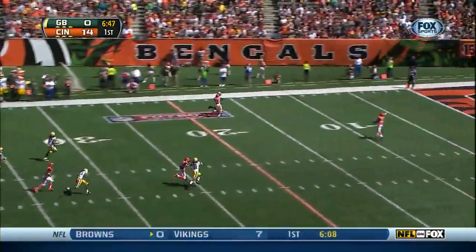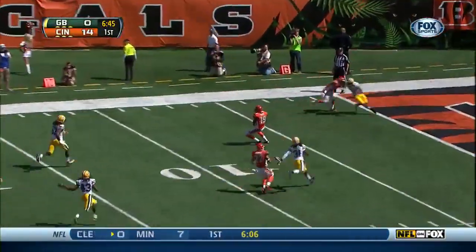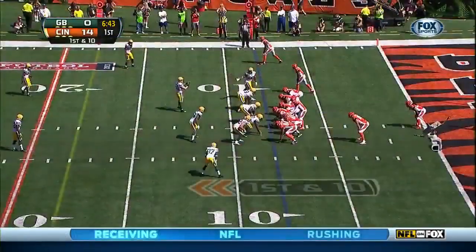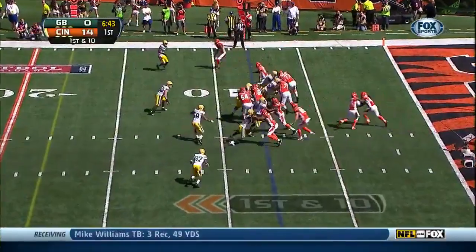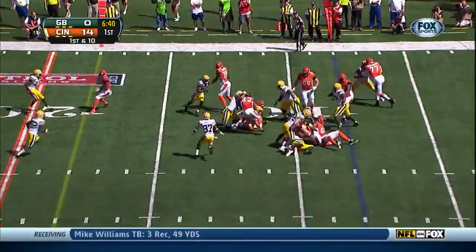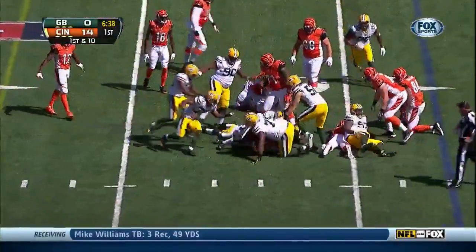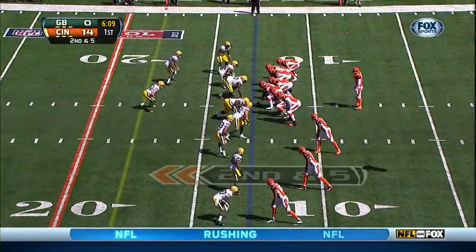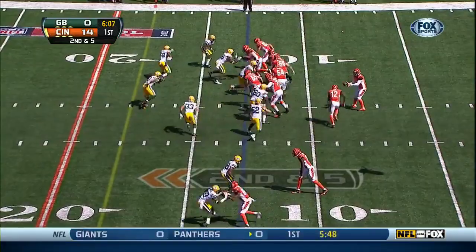Puts the nose of the football down. Tate inside the 10 with a fair catch around the 6 or the 7. Shoulder pad to the helmet of Jermichael Finley. Here's Ben Jarvis Green-Ellis on first down. He's got a touchdown, as does the rookie Bernard. Bengals ran for 127 yards against Pittsburgh last week.